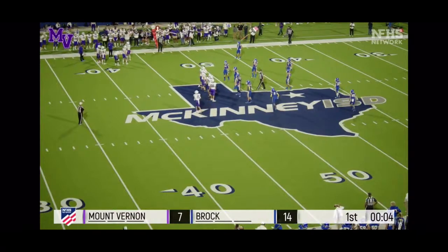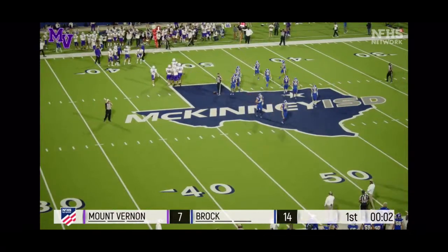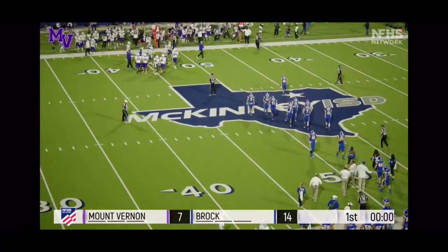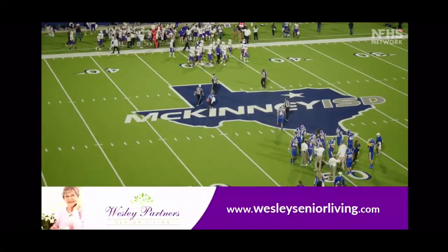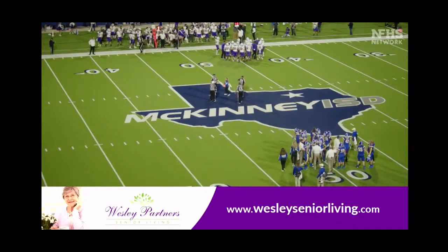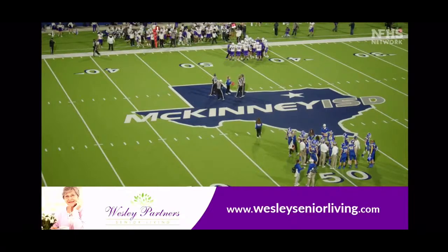So 1st and 10, Mount Vernon looking to get back on Brock's half of the field here. Even more bringing it into the end zone, but that's going to close our 1st quarter. The score of Brock 14, Mount Vernon 7. Still plenty of football left. Very, very good game tonight so far. Got our quarterly side change coming up here.